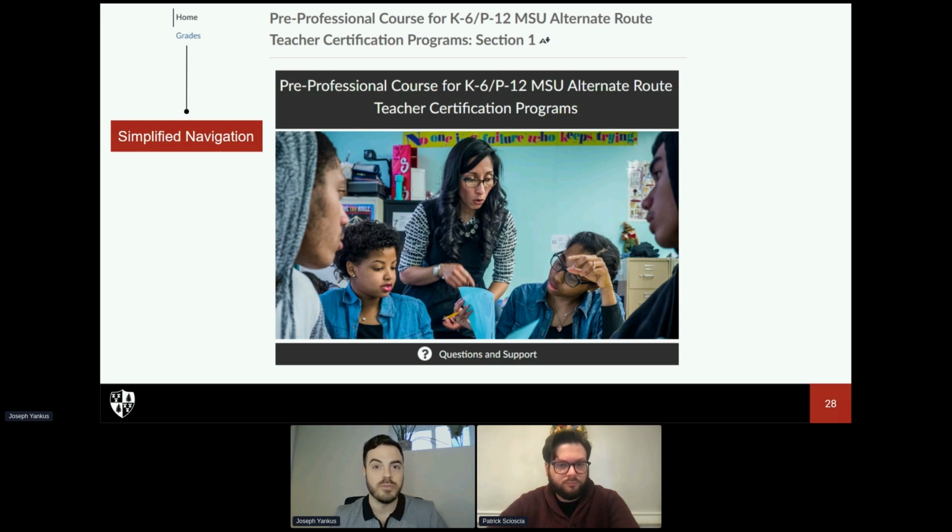And if you've used Canvas before, you know that by default, the course navigation bar might look like this. And so we work to simplify that and keep just the bare bones essentials. And visible support avenues. So just right on the homepage, making sure they have the ability to access support and help that they need, whether that's through the program, something related to the content that they're engaging in the course, and also technical support as well. Again, making sure that anyone who needs help with Canvas has the means to access that support.